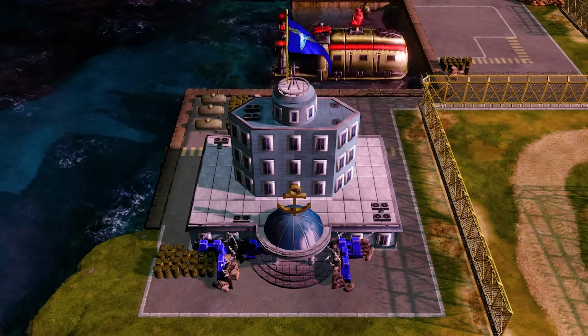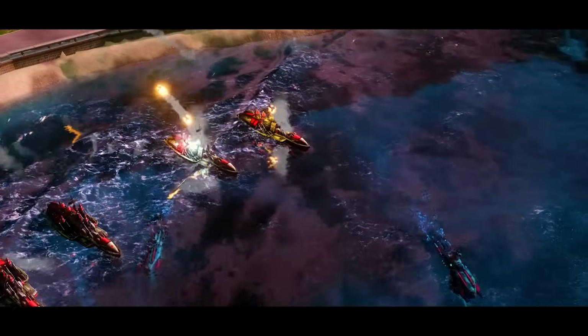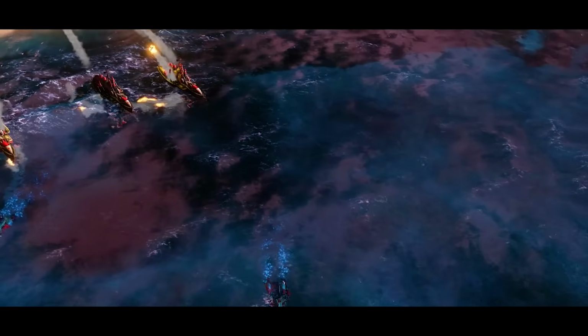Once all the port buildings had been infiltrated, Tanya made her way inside the main port authority, issuing a recall for most of the Soviet fleet to return to harbor. Once done, the spies detonated their charges, destroying any Soviet vessels in harbor.